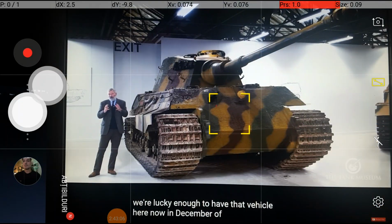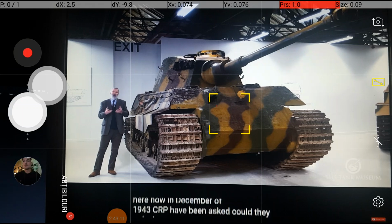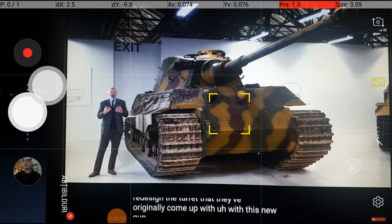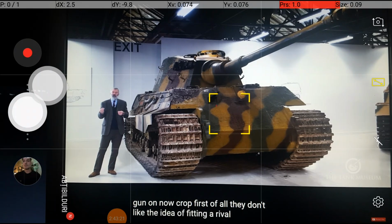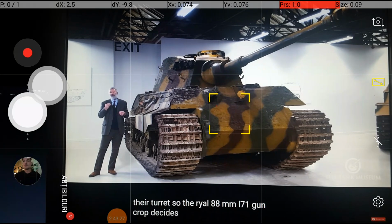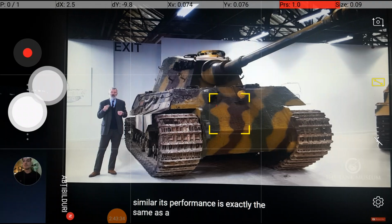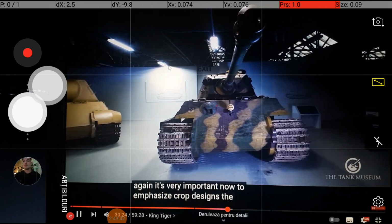Now, in December of 1943, Krupp had been asked if they could redesign the turret they had originally come up with for this new gun. First of all, Krupp don't like the idea of fitting a rival gun to their turret. So the Rheinmetall 88mm L71 gun, Krupp decides to redesign it. They have a go at it themselves. It looks very similar. Its performance is exactly the same as the Rheinmetall gun, and that's the gun they actually fit to their turrets. Again, it's very important to emphasize, Krupp designs the German tank turret.